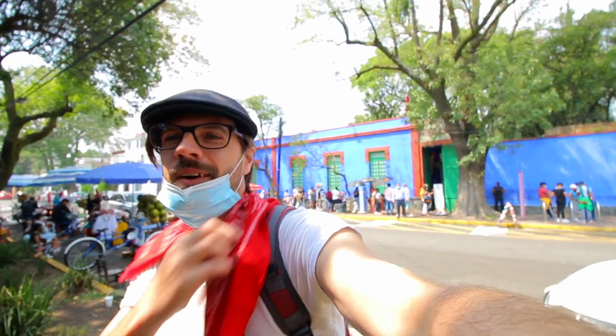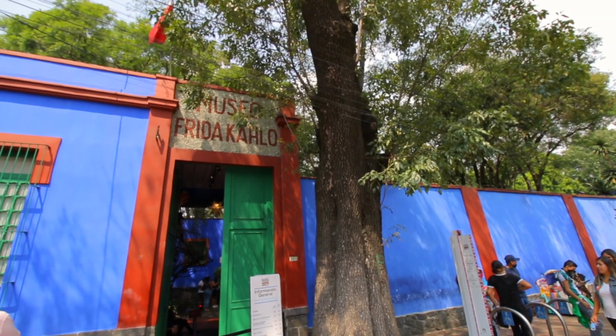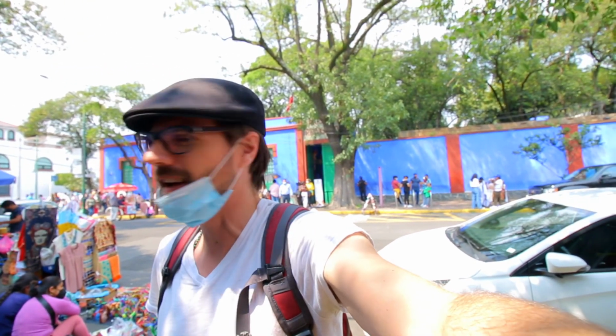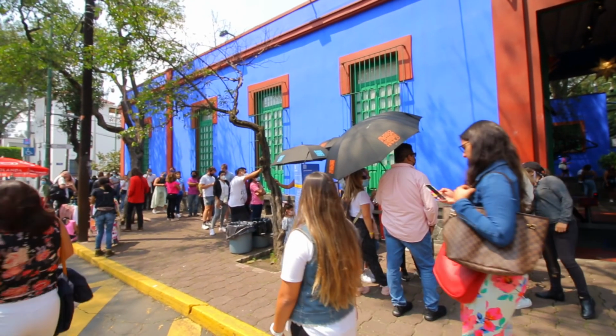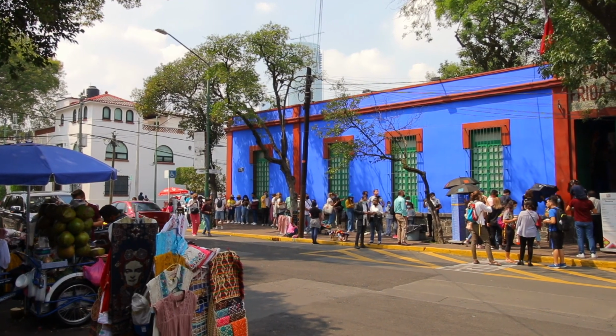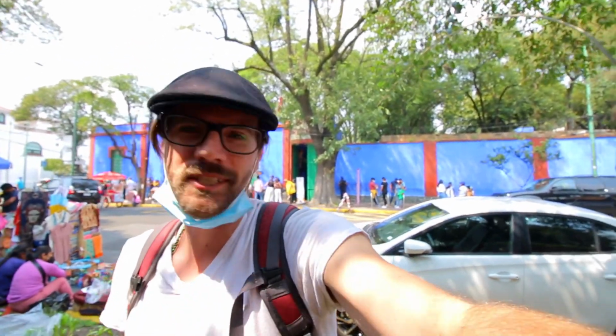All right, so we've arrived here at La Casa Azul, the former home of Frida Kahlo. Christian and I were hoping to make it into the museum today, but part of traveling, we decided to do this on a Saturday, and as you can see behind us, there is a huge line, and unfortunately they say that they're not letting any other people in today, so I think we missed the boat on this one. It's part of traveling, what are you gonna do?